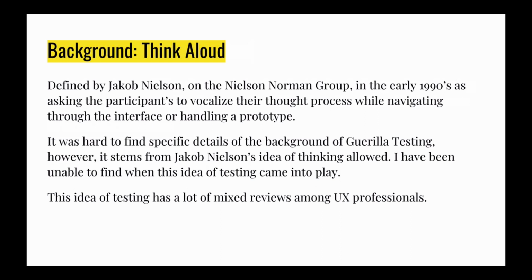So I'm not sure when guerrilla testing came into play. I'm not sure when that was kind of birthed. All the articles I was looking at, the latest one I could think of went back to about 2010, but I feel like it would probably go back even further than that. I even went to the library to find some scholarly information. I couldn't find any there. It's a bit ridiculous, but maybe also because it is only in regards to picking users, there's not a lot of information about it, because all in all, it's still a think aloud session.